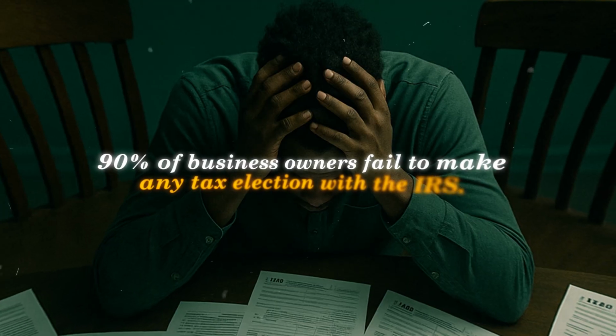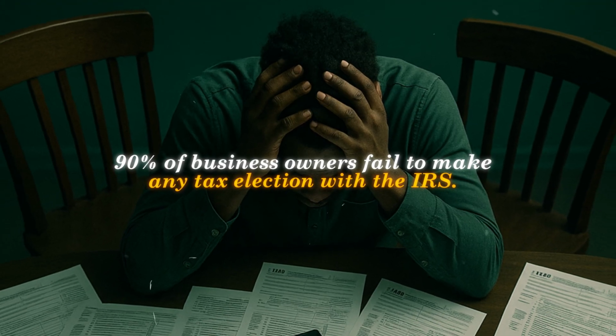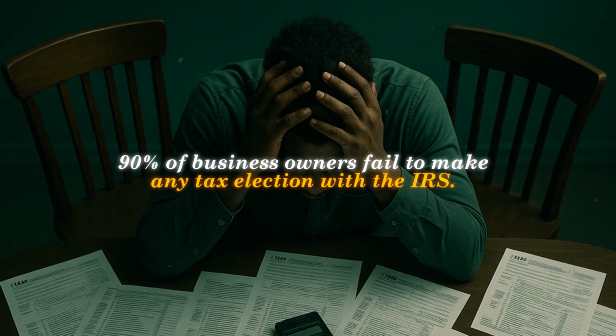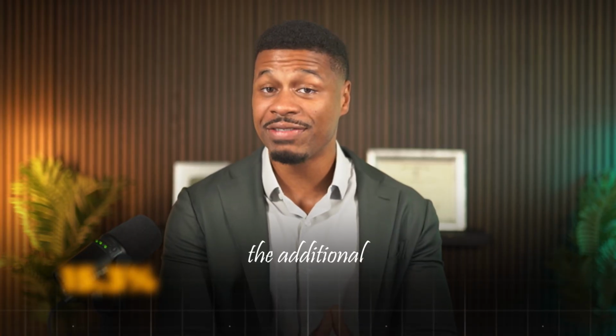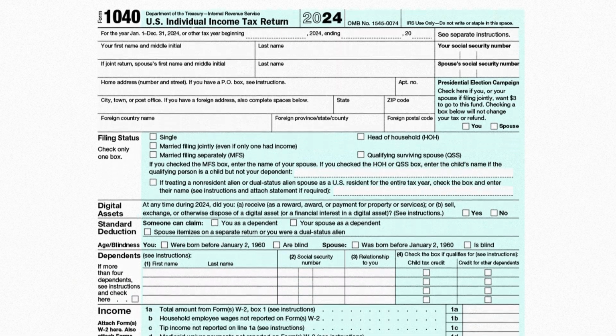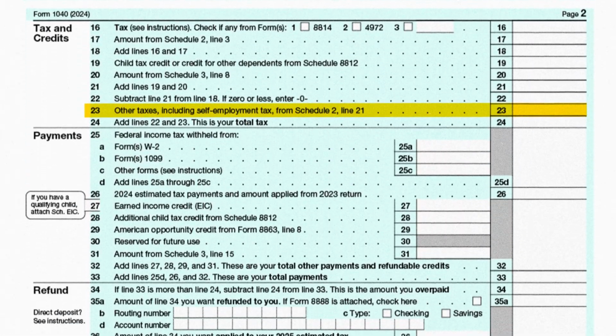Yet 90% of business owners fail to make any tax election with the IRS, literally subjecting themselves to more taxes most of the time, like the additional 15.3% self-employment tax, for example. Now, most people do not even notice that they pay this tax on their tax return. And if you want to check this out, just look at line 23 of your 1040. But what you need to understand is this.